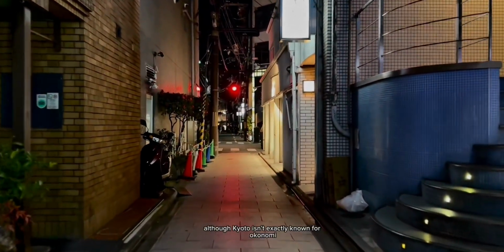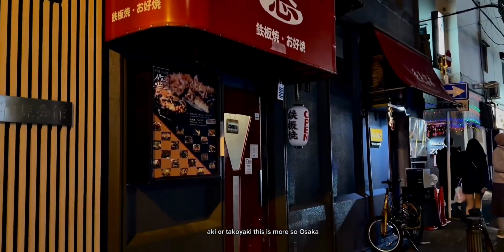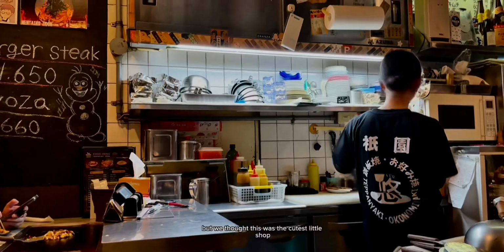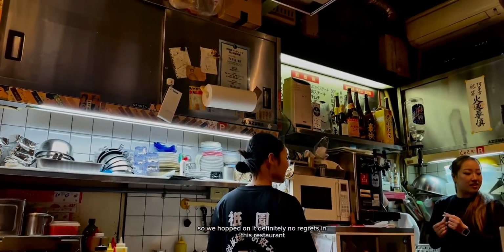Although Kyoto isn't exactly known for okonomiyaki or takoyaki, this is more so Osaka, but we thought this was the cutest little shop, so we hopped on in. Definitely no regrets in this restaurant because this was one of the best meals that we had.